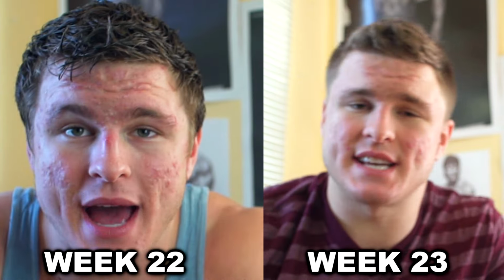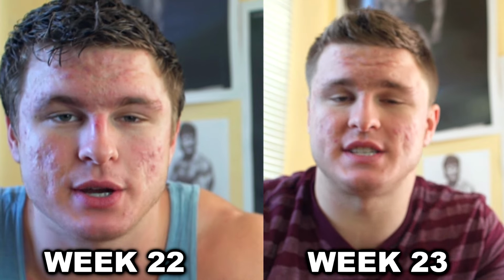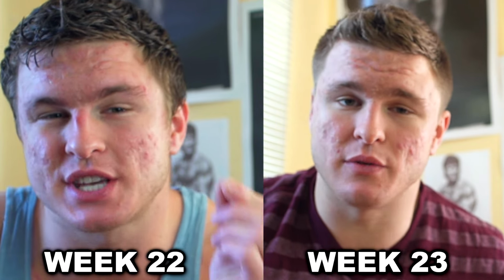So here's both week 22 and week 23 side by side. Even more progress. It's moving along nicely. My cheeks, my upper cheeks have not cleared up, and this part of my forehead is just being stubborn.